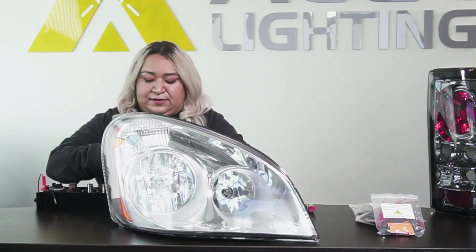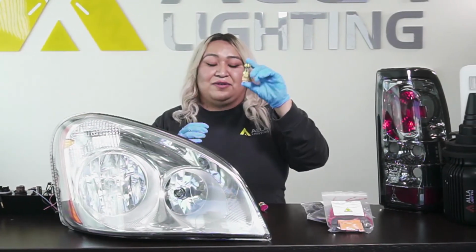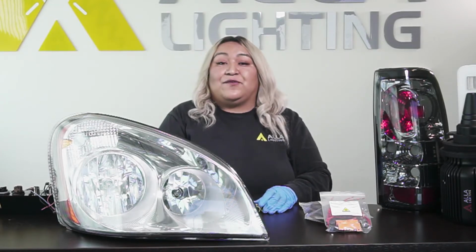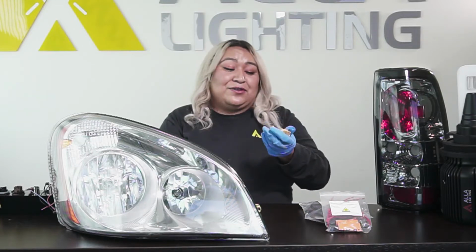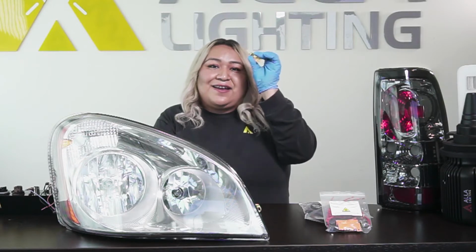So that is a first look at all three colors in our ZES model. These are $22.99 for the pair. Again, our listings come in a pair, so you don't have to buy two listings and spend over $40 thinking you're only going to get two bulbs. One listing, $22.99, one pair.